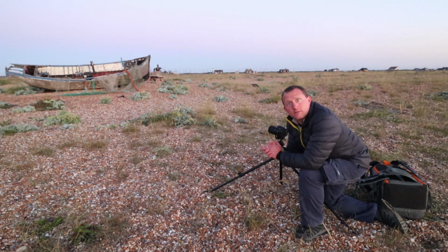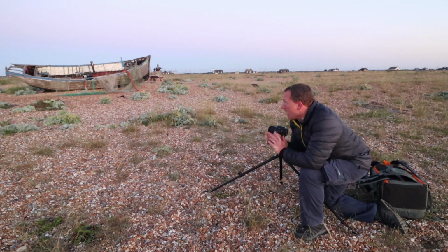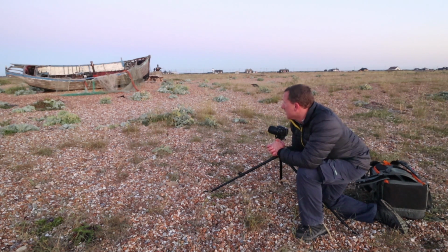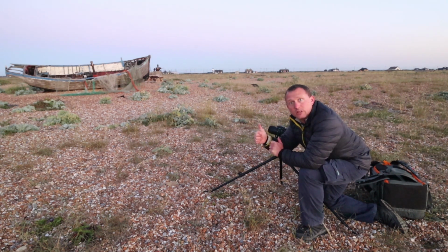Now the key thing that I've done for this image is I've got the camera down really quite low, and the reason why is, again, I want to use the wreck itself to obscure the power station behind. As I mentioned in my previous vlog, I want to hide that power station because it's not the most photogenic item around here, and getting down low will achieve that, which is number one.